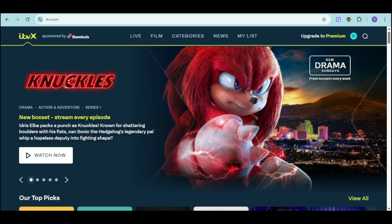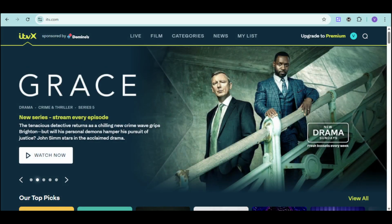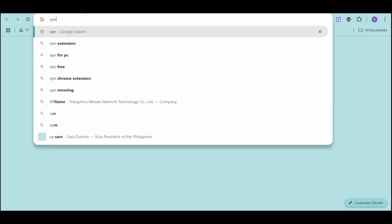So, Big Brother UK airs on ITV1 and streams on ITVX. ITV's official platform is this. However, it's restricted to UK only. So, to access it in the US or anywhere in the world, you'll need to use a VPN to simulate a UK location. I actually recommend you use ExpressVPN, NordVPN, or any VPN that you have available.